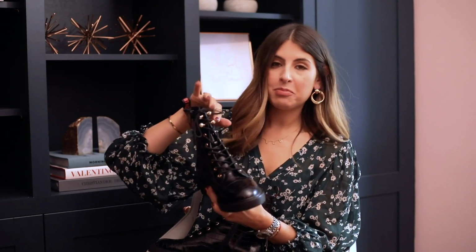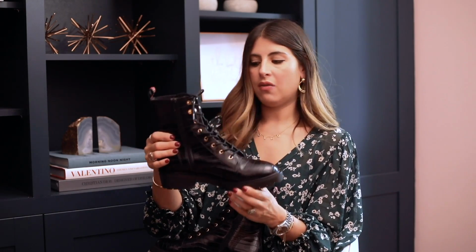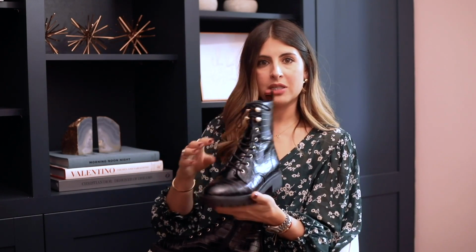As you can see, they've got this pearl detail and they're in kind of a mock croc. And I felt like, yes, I found the boot to work the trend that actually feels not so hardcore, but with a bit of a feminine edge, still got that chunky vibe, but I really feel like I could work them into my wardrobe.